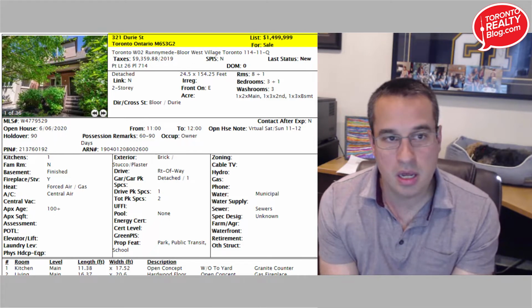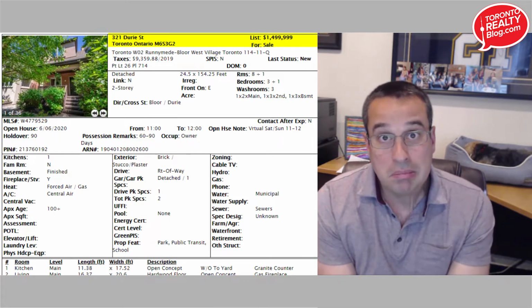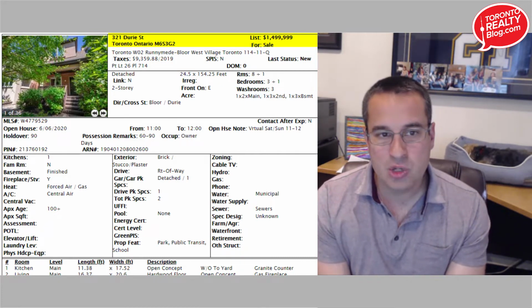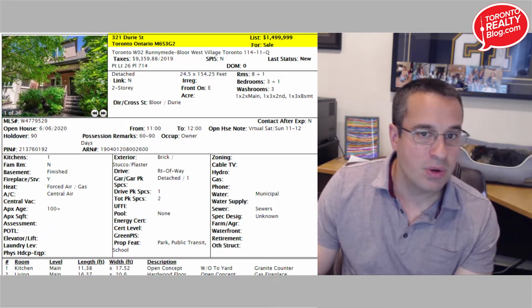So, I mean, what's this thing gonna sell for? Well, I might have priced this at $1,699,000 and had offers anytime. So to see it priced at $1,499,000 with it being as unique as it is, time will tell. Let me bookmark this one and come back to it.